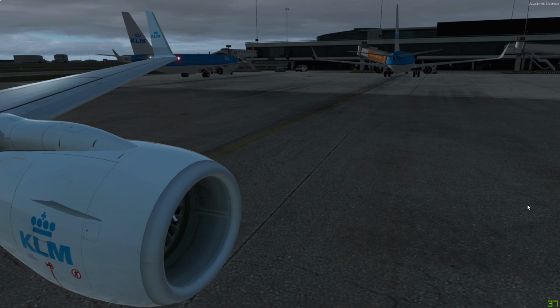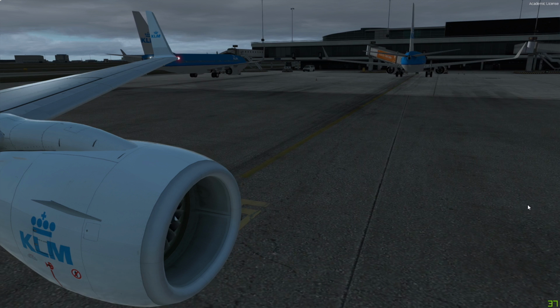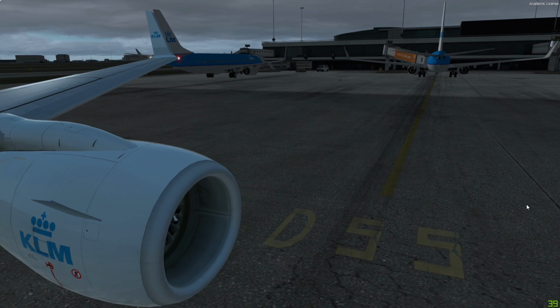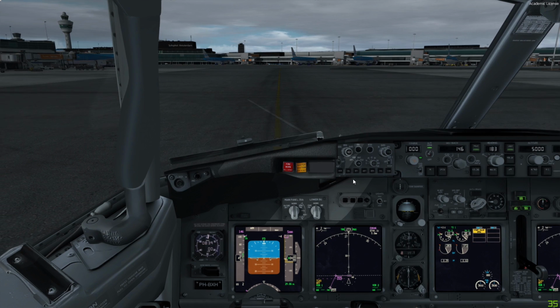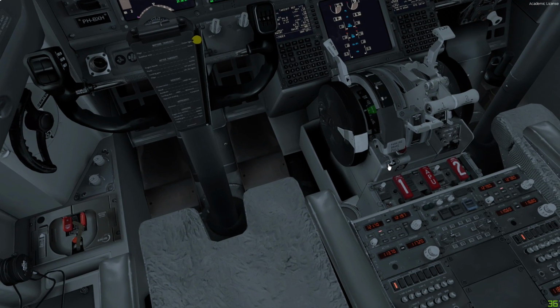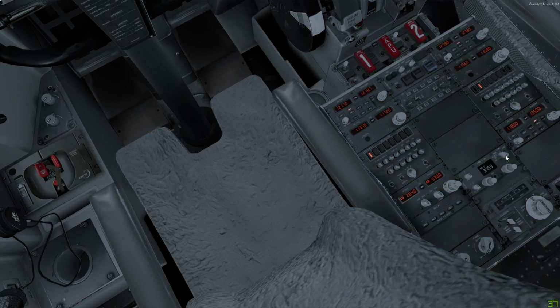Again, it's a nice short flight, so I'm not expecting too much to worry about. Can't remember whether we tested the TCAS. I think we did, but we'll just do it again just to be sure.